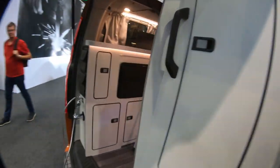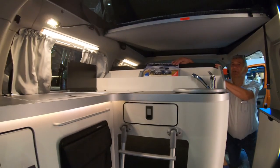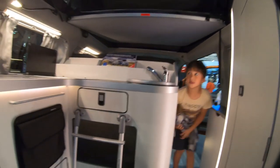Let me look at the back. Okay, cool. So this one has the kitchen, like an L-shaped kitchen in the back. And a little netting up there. Ladder to go up, if you need a ladder to go up. There's an outdoor shower. And storage in here. You can access it both ways. Little cubbies. And here, pocket. Oh yeah, this is for hanging clothes, hanging closet.